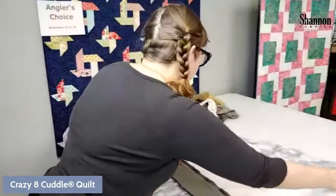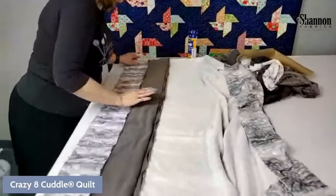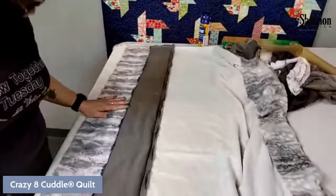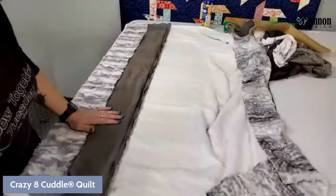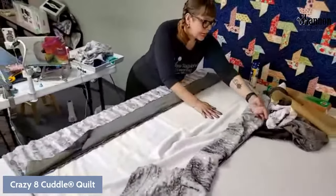Okay. So now let's try the next row. I'm going to show you what the next step is, and then we're going to do a little bit of binding on the side, because we're going to run out of time. Always, always running out of time. You could just stay here for days and do this.